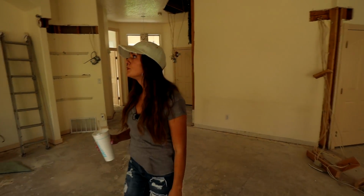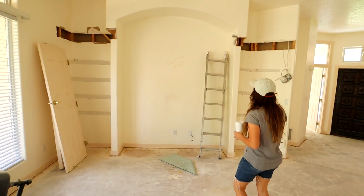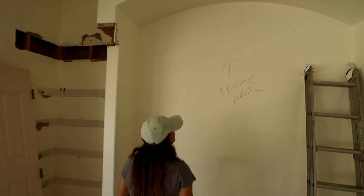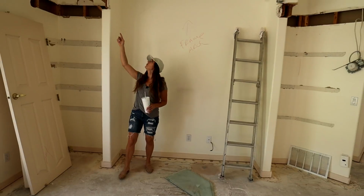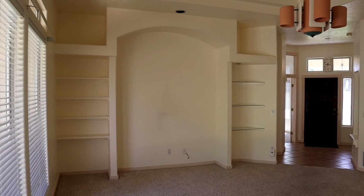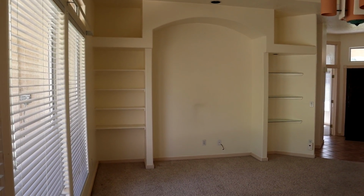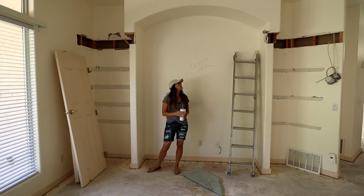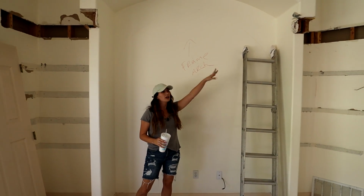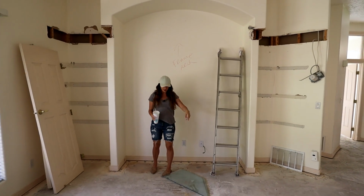So back inside. Couple quick things. You can see here, changing up the arch. So you can see we'll do some different stuff. This will be a spot where we need to frame it forward so it's flush. Let me show you what it used to look like before they started ripping out some demo. It basically looks obviously the same. Glass shelves on one side and not glass shelves on the other, which was weird. Yeah, it was weird. We're gonna make this a full radius arch, so it'll be the good kind of arch, just like we have going into the pantry.